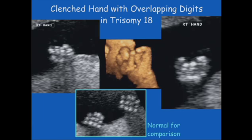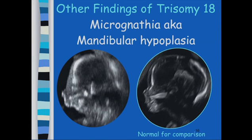Now, what is good enough to call a clenched hand? Generally, trisomy 18 hands have the index finger crossing over the other digits, like there, like here, and like on this 3D picture. In order to call it normal, we need to have the 3 phalanges and at least 3 of the fingers in order to say there's no clenching of those hands. So here we happen to have gotten them in both hands at the same time.